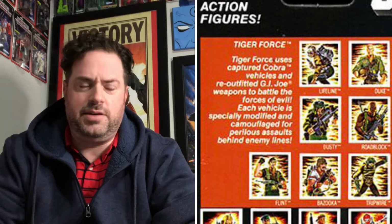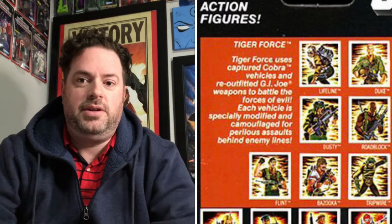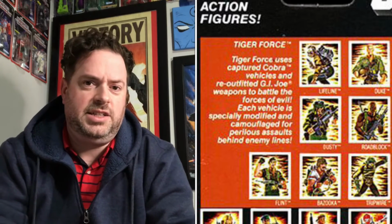They took all these previously released figures, painted them in this kind of cross-hatched, I guess, camouflage, and they called them Python Patrol. And me and my brother were aware of those figures because they were right on the back of the packaging. On vintage G.I. Joe cards, you could always flip them around, and you would see all the different figures that were available that year. But Night Force came out in 1988 and 1989.